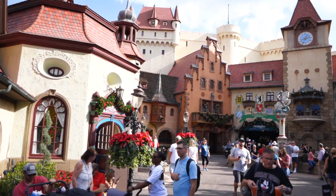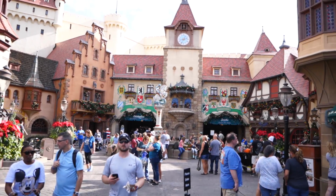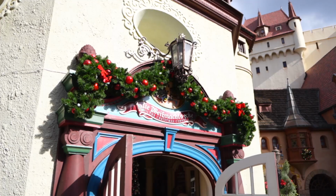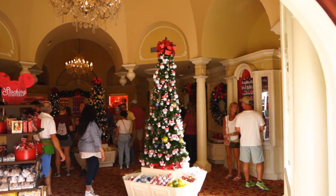Oh yeah, there are definitely a lot of decorations around the Germany pavilion. I feel like this is one of the most decorated pavilions for sure. And we would be remiss if we didn't stop into the Christmas corner. Oh yeah, it's very Christmassy in here.